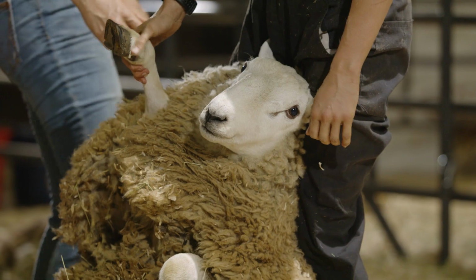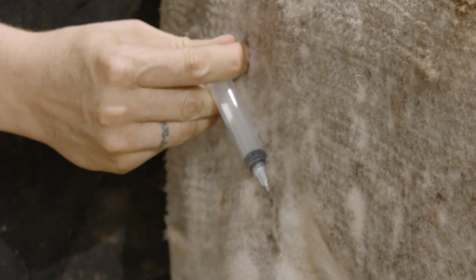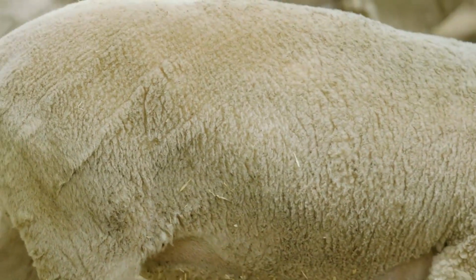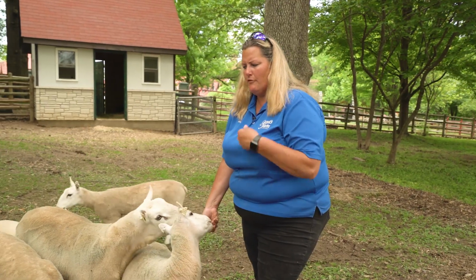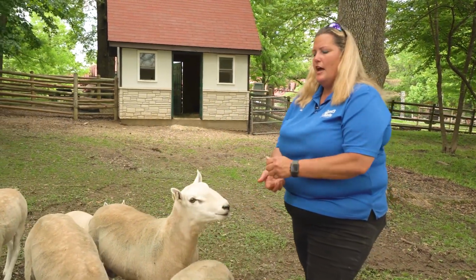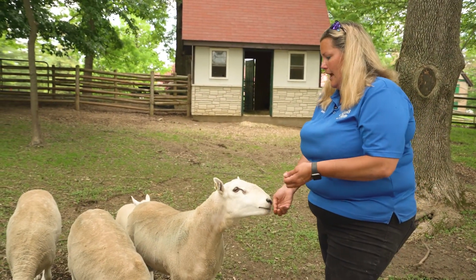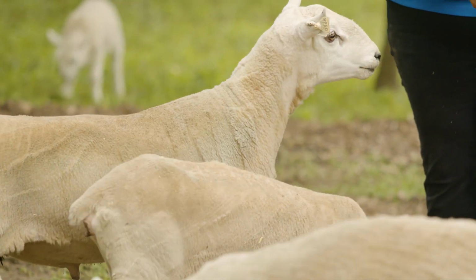One of the things that we like to do is to catch up on their yearly vaccines. Once we take all that wool off, we can actually see what their body looks like under it, address any possible injuries that they might have, but it's also a good way for us to evaluate their body condition and make sure that we know if we need to up their feed or maybe back them off a little bit. And it's just a good way to make sure that our animals are getting the absolute best health.